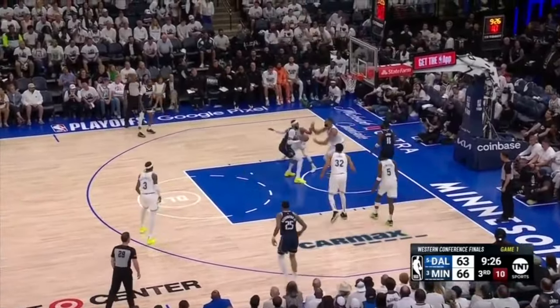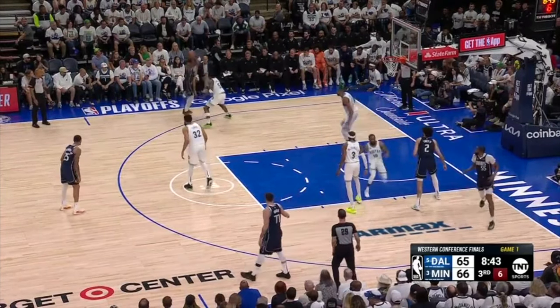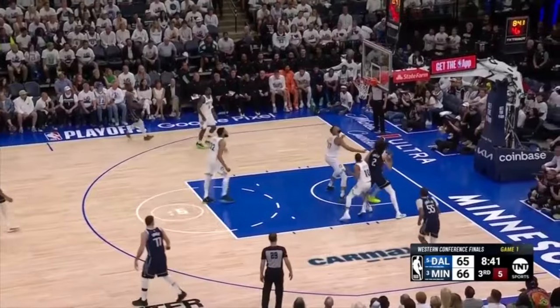Here Irving gets an isolation opportunity against Edwards on the wing. He uses a jab step before raising up to shoot. He misses this one, but ball movement can generate a clean look.